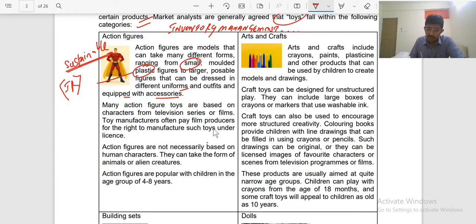So moving forward, many action figure toys are based on characters from television series or films. Toy manufacturers often pay film producers for the right to manufacture such toys under license. Action figures are not generally based on human characters. They can also take the form of animals and aliens as well. Action figures are popular with children among 4 to 8 years. So I'll write down here 4 to 8 years. Now this is the age where children watch cartoons, so action figures are more relevant.